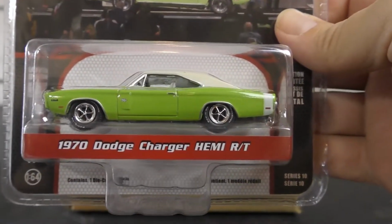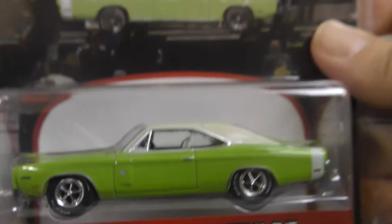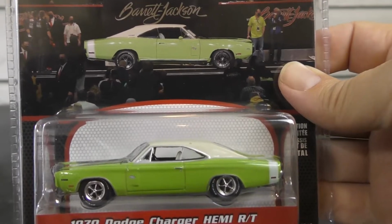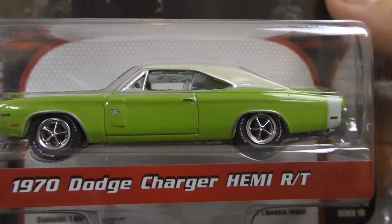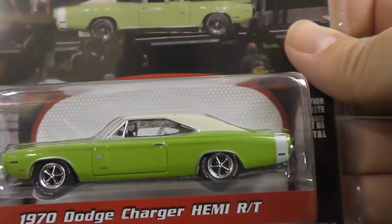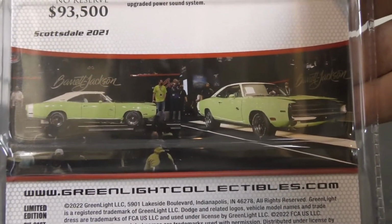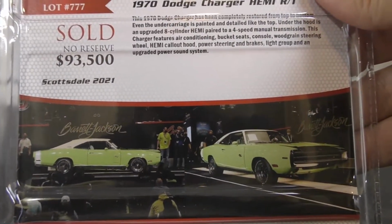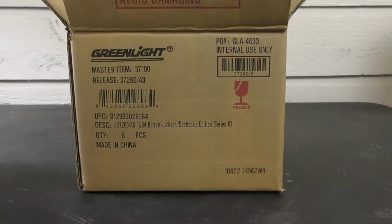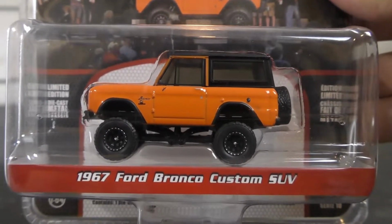Next one up, it's a 1970 Dodge Charger Hemi RT. And there's the real life version there. Beautiful Dodge Charger. The black stripes on the hood. And there's the back. That one sold for $93,500. Oh, and then we've got a 1967 Ford Bronco Custom SUV.